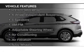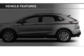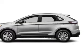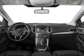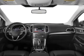Plus, enjoy these notable features that are included in this vehicle. Keyless entry, power windows, cruise control, Bluetooth wireless, an AM/FM stereo, a satellite radio, power mirrors.